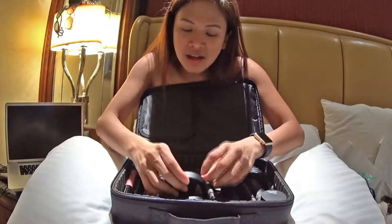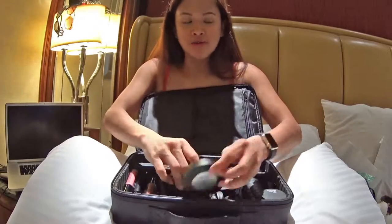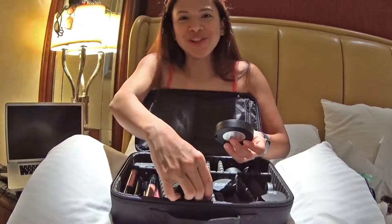I have six mineral pressed powder foundation.